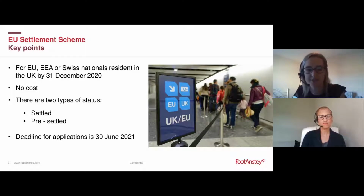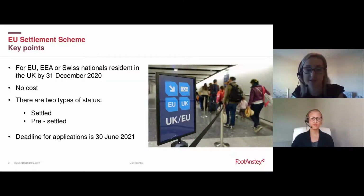So how is that different to pre-settled status? Well, pre-settled status is for those individuals who don't quite yet have 5 years of continuous residence in the UK. Pre-settled status will be granted for 5 years to allow that individual to then convert it into settled status. It gives individuals exactly the same rights, so they can still work, access the NHS and travel out of the UK. The only difference is that the individual will lose that status if they spend 2 years or more in a row outside of the UK.